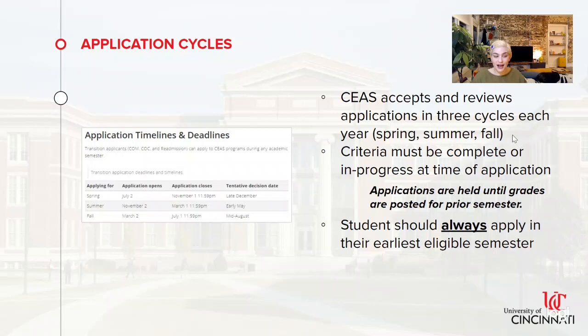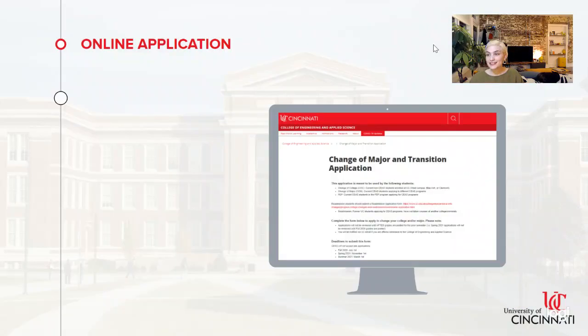You should always apply in your earliest eligible semester, even if you're not planning on taking classes or thinking about taking a couple of semesters off. We just want you to have as many opportunities available in the event that your application is denied that you are able to reapply. A really common example is students who are not planning on taking summer courses will sometimes wait until fall to apply, and that is not what we recommend. We want you to go ahead and submit your application by March 1st for summer, and once you're accepted for summer, you can let your CAS advisor know that you're not planning on taking summer classes, and we will work with you from there.